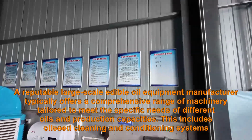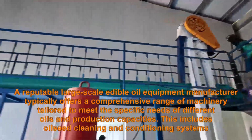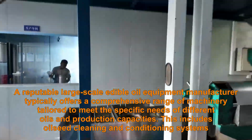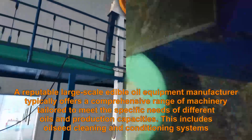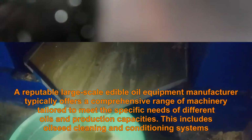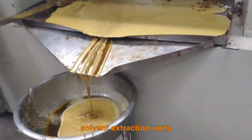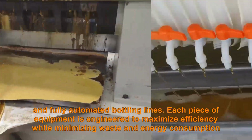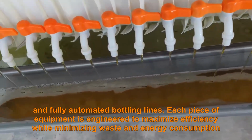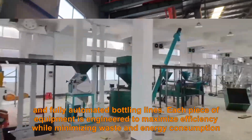A reputable large-scale edible oil equipment manufacturer typically offers a comprehensive range of machinery tailored to meet the specific needs of different oils and production capacities. This includes oilseed cleaning and conditioning systems, pressing machines, solvent extraction units, refining equipment, and fully automated bottling lines. Each piece of equipment is engineered to maximize efficiency while minimizing waste and energy consumption.